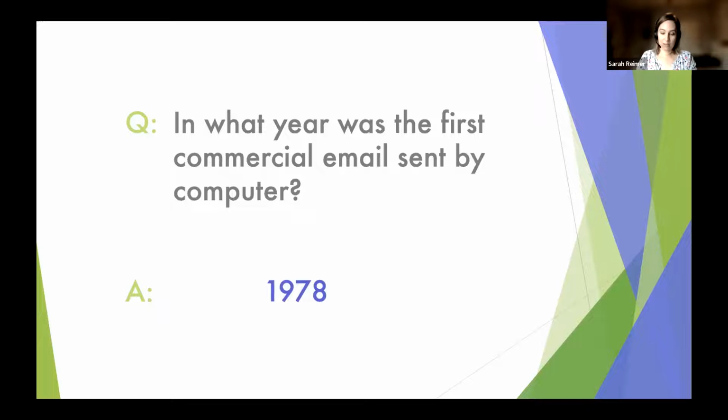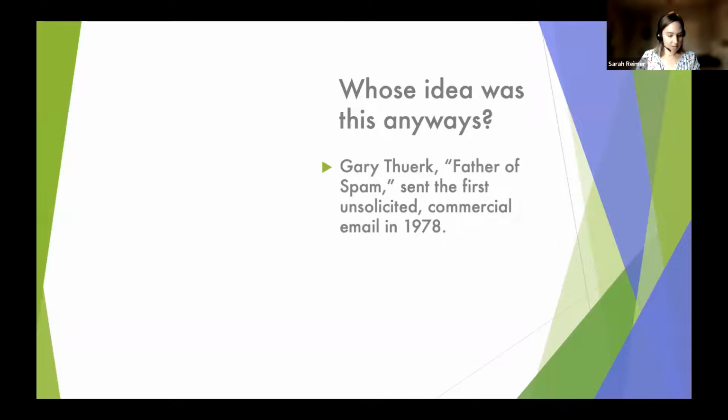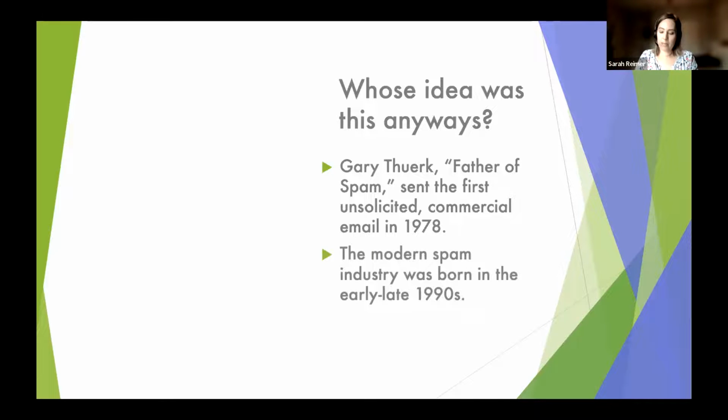And the correct answer is 1978. If you got that right, excellent job. So in 1978, a gentleman named Gary Thuerk sent the first unsolicited commercial email, and he was given the title Father of Spam. But it wasn't until the early to late 1990s, when the internet was really taking off, that the modern spam industry was born.